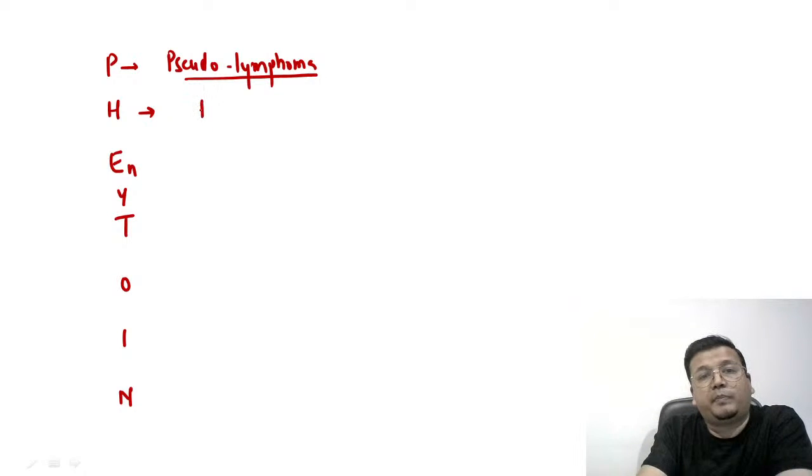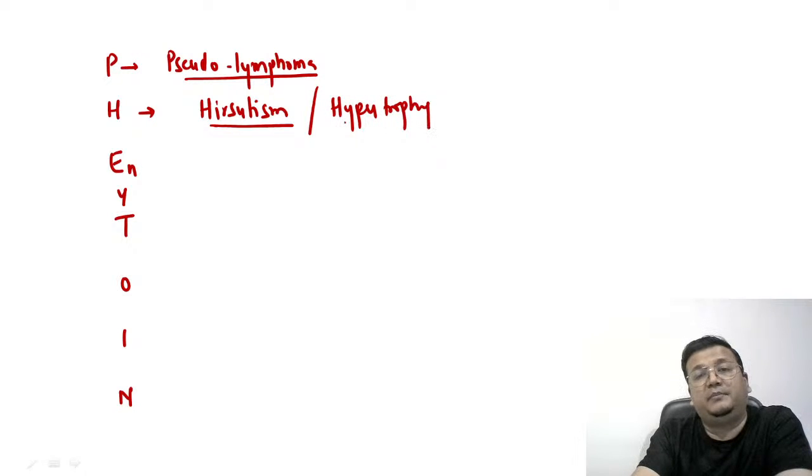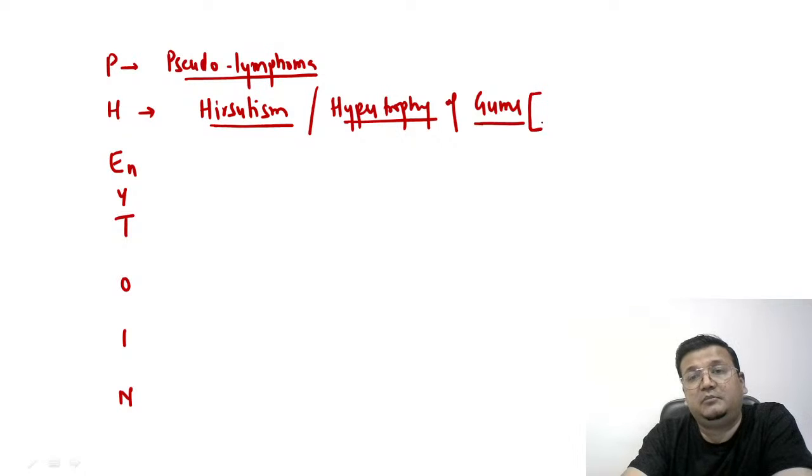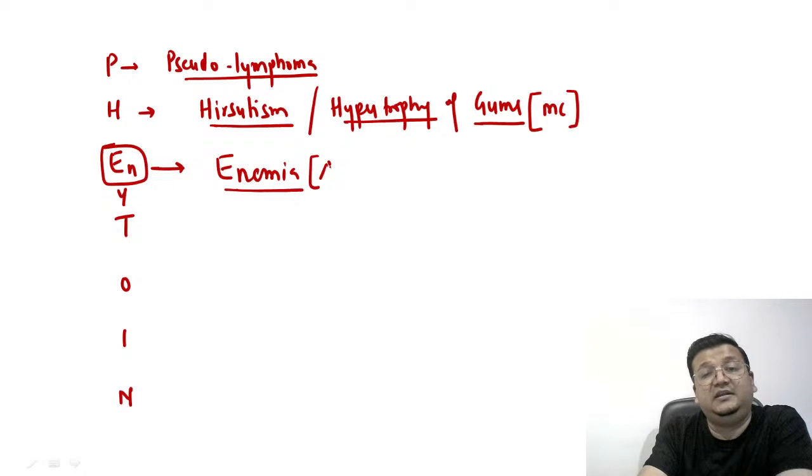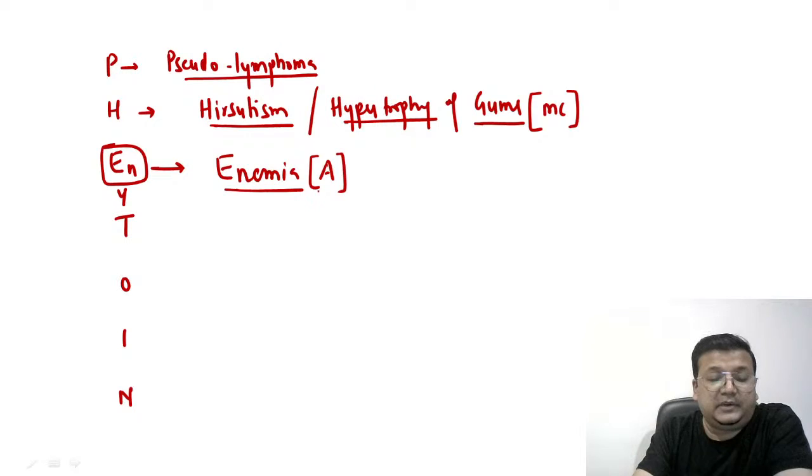H refers to hirsutism, or H also can refer to hypertrophy. Hypertrophy of what? Hypertrophy of gums, which is believed to be the most common side effect of phenytoin. Now then we have EN. EN is anemia. Now there is no such term as EN, so actually it is anemia. Just to complete the mnemonic, anemia, and that is megaloblastic as I've told, because phenytoin has antifolate action.